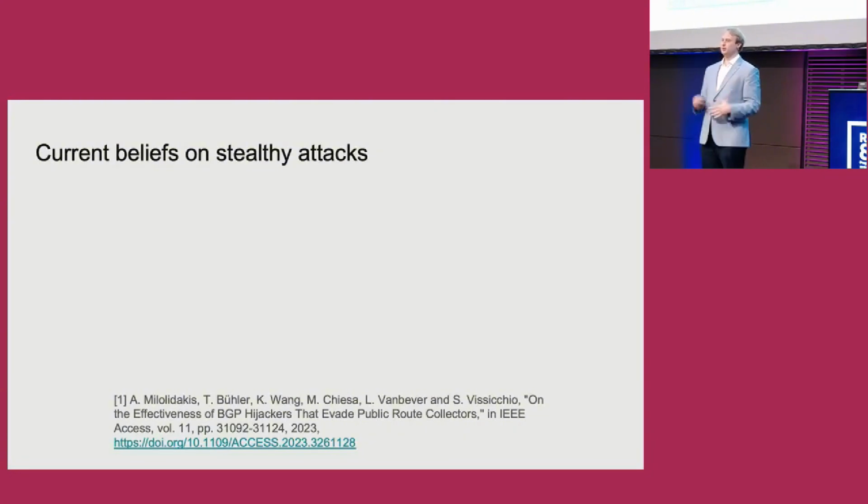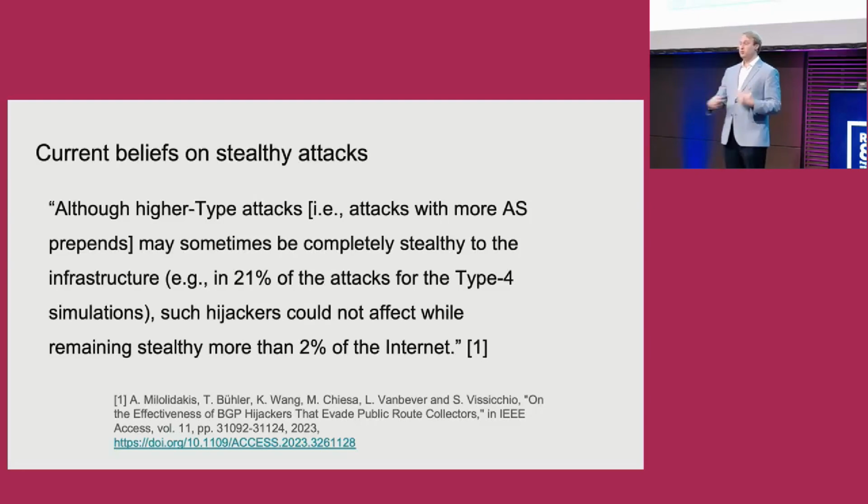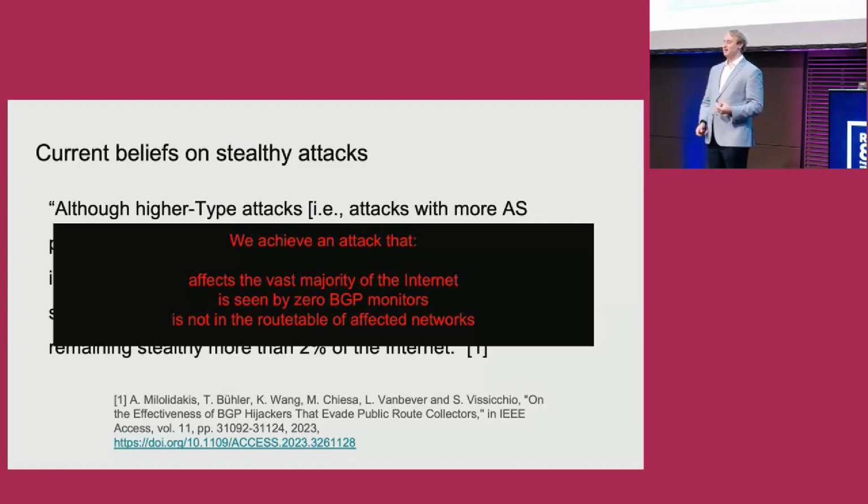All of this together leads to the current understanding on stealthy attacks, which is that although you can make attacks that are sometimes completely stealthy, these attacks can only affect at most about 2% of the internet. This is out of previous work in IEEE Access, looking at selective neighbor announcements and poisoning. I think this is generally true, but today I would like to present an attack that can affect the vast majority of the internet, is seen by absolutely no BGP monitors, and not even the networks that are sending traffic down this malicious route see it in their route table.